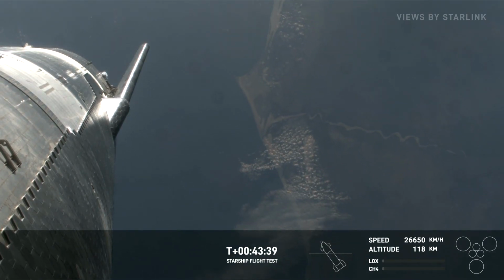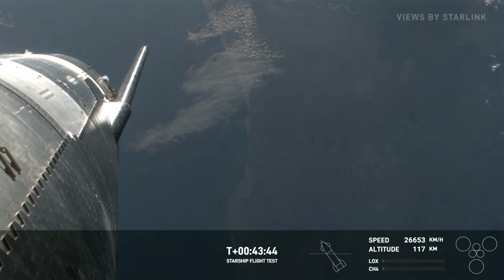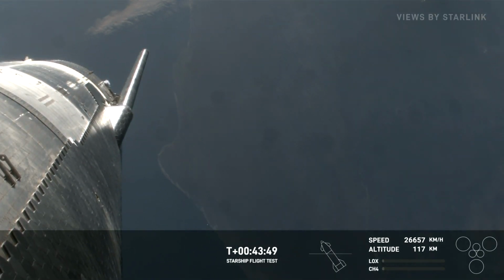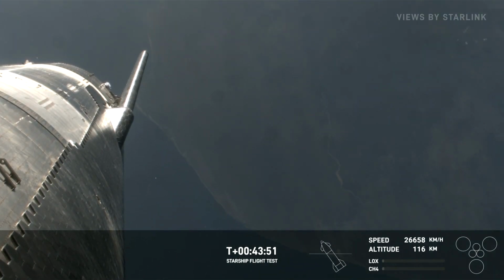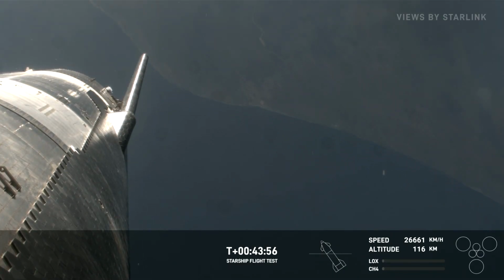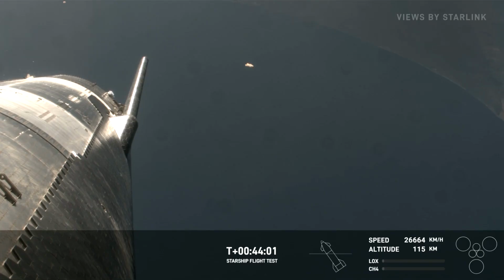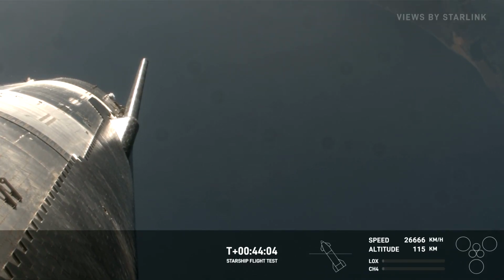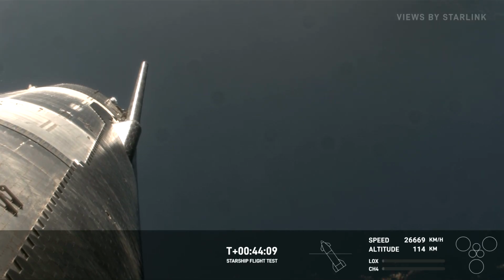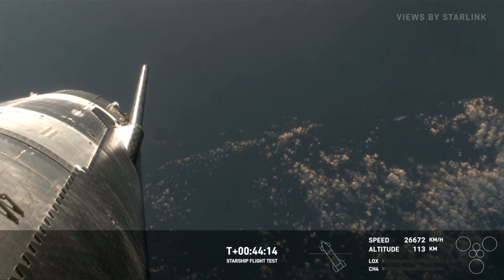Approaching entry interface. The physics of reentry are insanely intense. One of my favorite NASA astronauts, Victor Glover, recently described it as, with the forces and the flows and the temperatures, it's like pointing at a raging river in one spot and saying, tell me exactly what's happening right there. And that's what a ship is experiencing as it's moving through the atmosphere at more than 5 miles a second and heating up to thousands of degrees. So just being able to see what's happening is incredibly valuable.